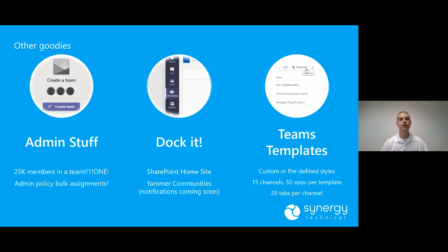I'm jazzed about it. We can also now add a ton of new things to the dock, the left-hand column over here, right? SharePoint home sites coming soon, right? I wanted to show it to you, but it's not there yet. And Yammer communities, while you can put that there today, you're now very soon going to actually be able to see notifications on Yammer communities popping up. So that's kind of exciting, right? Because this will actually start getting a little bit of live content there. It's not just going to be a static link for you to click on.